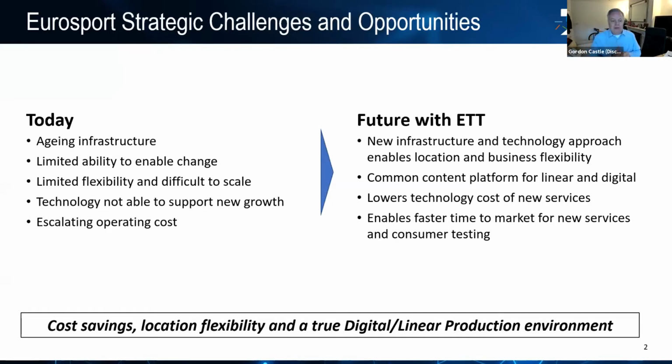Eurosport technology transformation: a huge set of transformation, in fact 17 different projects under one banner, really aimed at replacing aging infrastructure that didn't have the ability to change, was hard to scale, hard to support, with escalating operating costs. So, an old facility, very purpose-built, all SDI based infrastructure, operating across Europe.